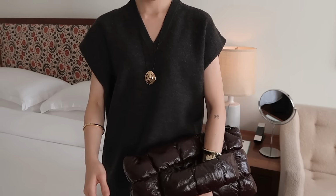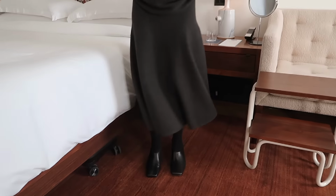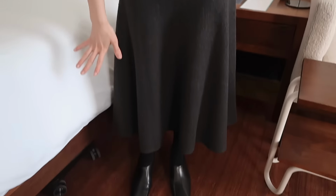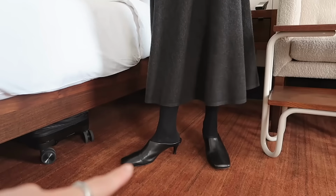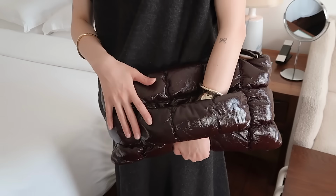So this top is a wool. It's a set. And the skirt is like a midi length. I love how this skirt kind of cinches your hip. Yeah. And then it flares out like a godet. And it hits right at the right spot. Yes, like right on the ankle. And the shoe is also from Kaas. Look at that mule. We actually did this yesterday, right?